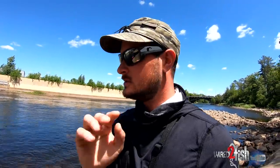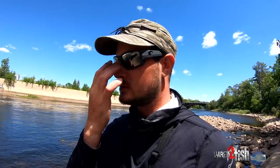But we're still looking for a muskie, because there are plenty of muskies here. We're looking for buffalo fish, suckers, maybe a largemouth. There's a handful of largemouth. There's also some panfish, so we're just gonna keep exploring and keep adding to the species list.